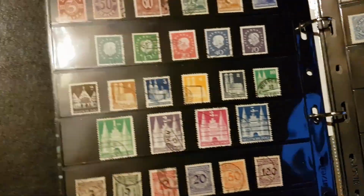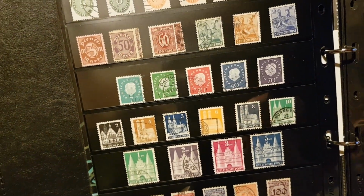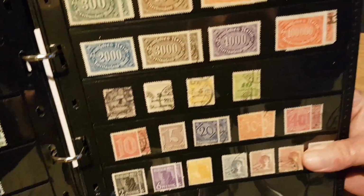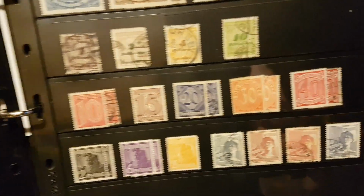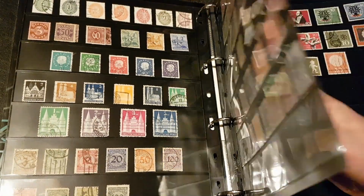And then got various other sets. Must apologise for the glare. Again, I've still got all those other stock cards. This is purely and simply what was in the glassine envelopes that I couldn't freely look through.